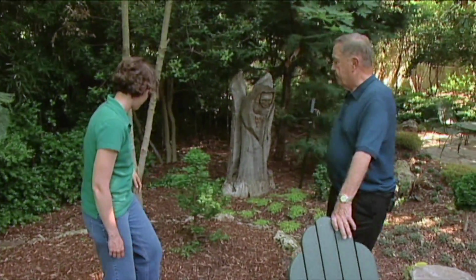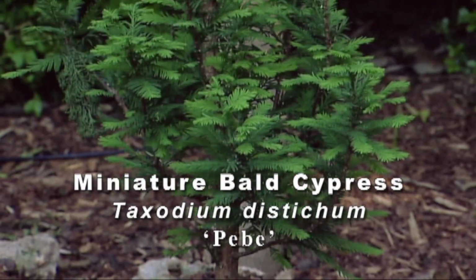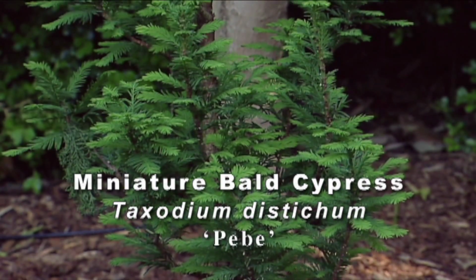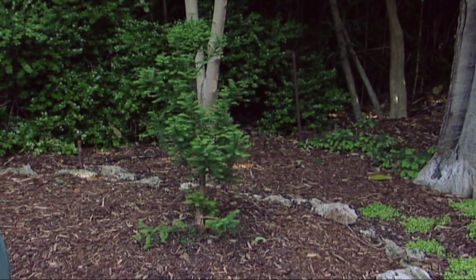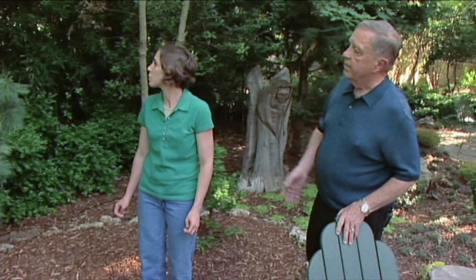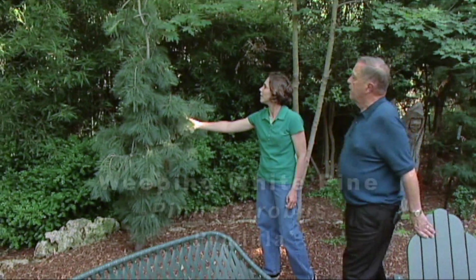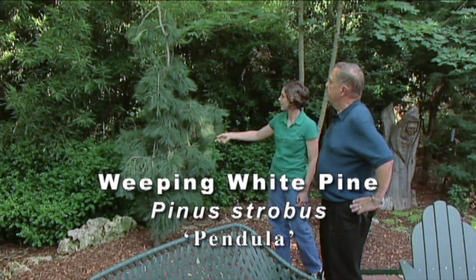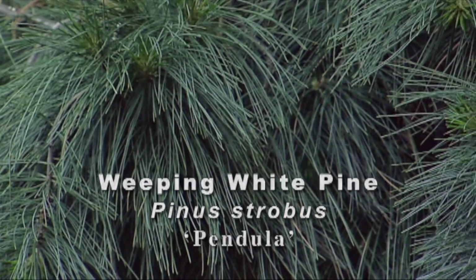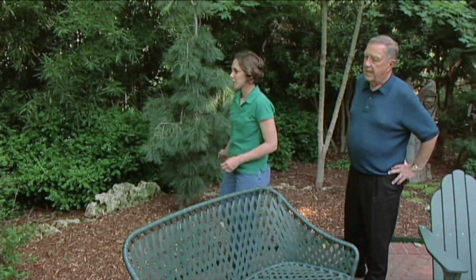This is a miniature bald cypress, which is new to this area of the country, and it will not get over 4 to 6 feet. And then here is a weeping white pine, which is unusual. It's putting on some nice growth. It seems to like it down here. It's a very pretty tree. And I thought it was quite majestic.